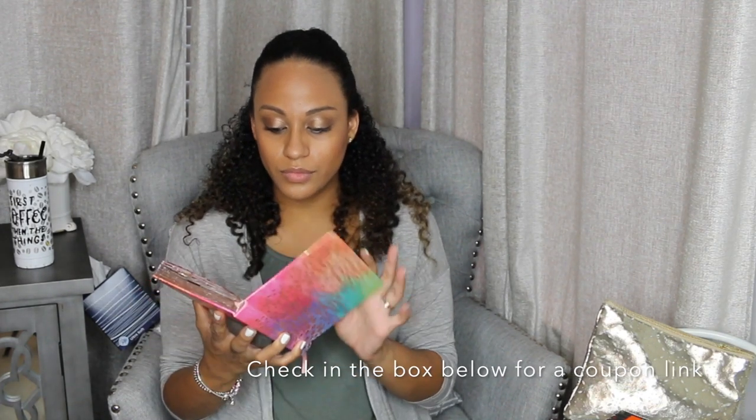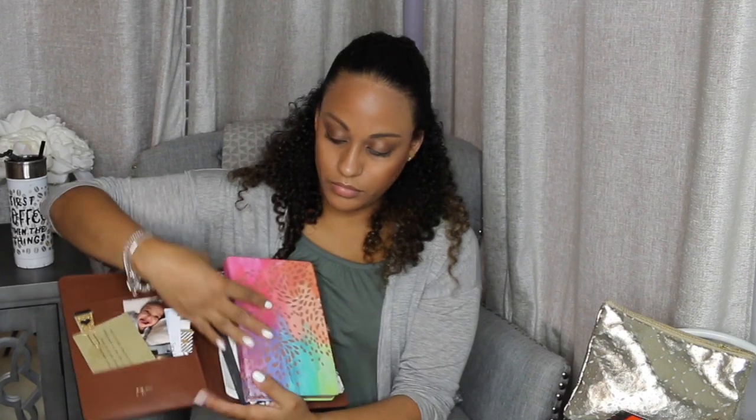I think it's closer to an A5. Let me show y'all. It's almost the same height, but a lot more narrow. I like it because it's small, so I can just toss it in my bag and I don't have to think too much. Right now, I'm not carrying a desk agenda in my purse at all times because it does get heavy.